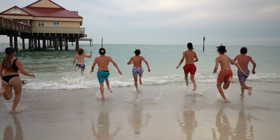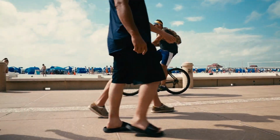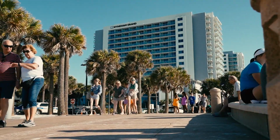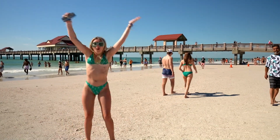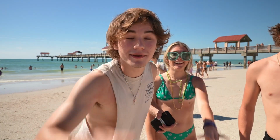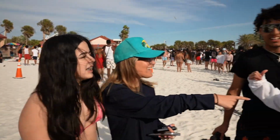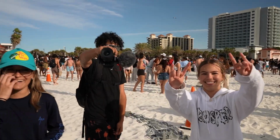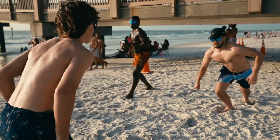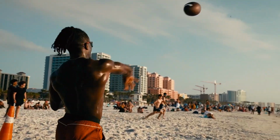And at number 6, going along with this, try to expect the best in people, because you are going to interact with people. Even if you're trying to keep things candid, even if you're trying to not be as noticeable, people are going to notice you. You're going to have interactions, and a lot of times those are going to be good interactions. You're going to meet people that want to be on camera. If you're making videos that you're uploading to social media, this is a great way to get new followers as well. So try to expect the best in people, and I think at the end of the day, you'll get the best from people. That'll be it for this list.